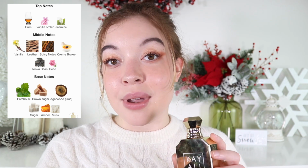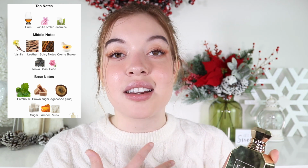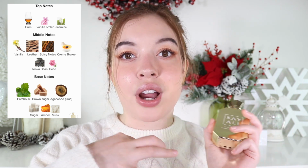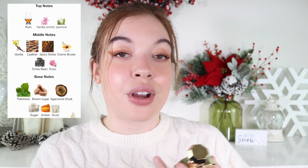Now I'm so happy I didn't give my review that day because it was the first day I smelled it, and if I would have, I think I would have completely torn down the product, which I know every fragrance is different for every single person, so for me I would have torn it down on my specific body chemistry.